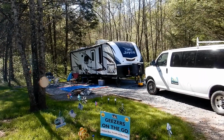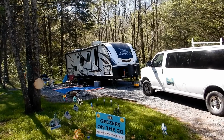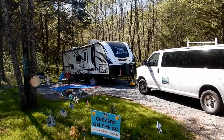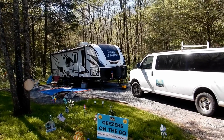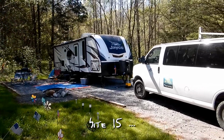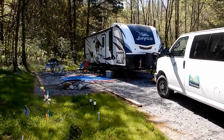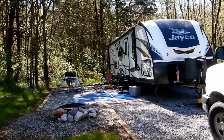We're here at Cathedral Caverns State Park in Woodville, Alabama. It's a fairly new campground. This loop that we're in is full hookups, and they said that it only opened within the past years, which is kind of different for us because most campgrounds we've gone to were built by the CCC in the 30s, so this one was just built now in the 2020s.